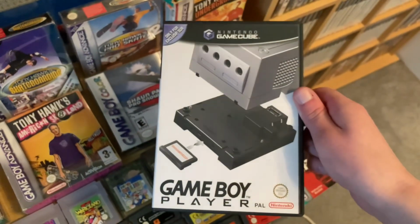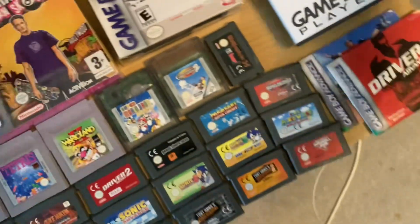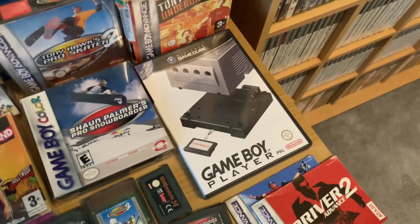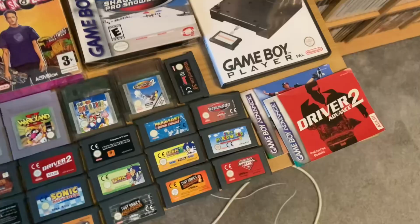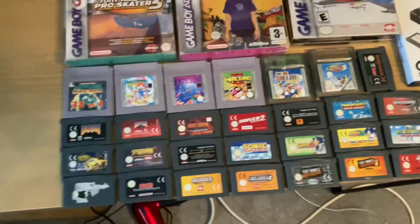I paid about 63 quid for it. But yeah, this disc is incredibly expensive these days, and I'm incredibly glad to have that. It's definitely one of the most expensive items I have in my whole collection, by far. Alright, then last but not least, we have all my loose cart Game Boy games. I'm gonna go through each one of these real quick.